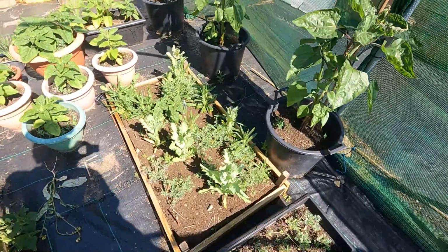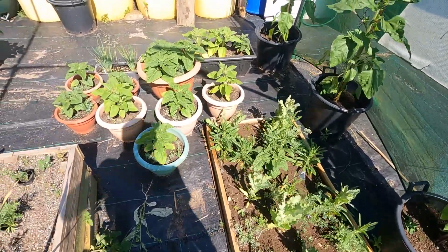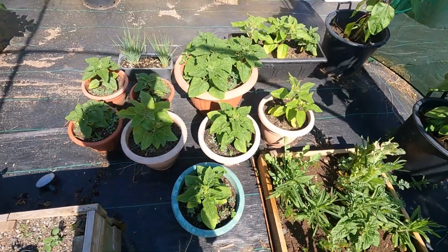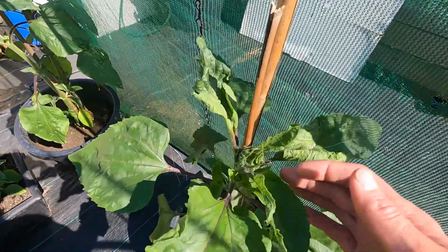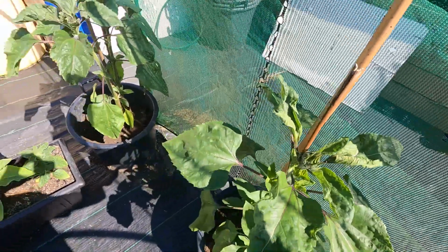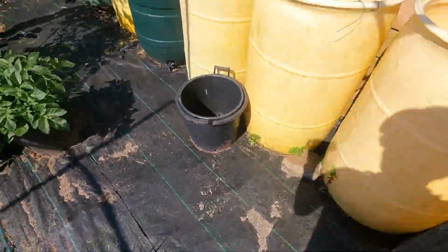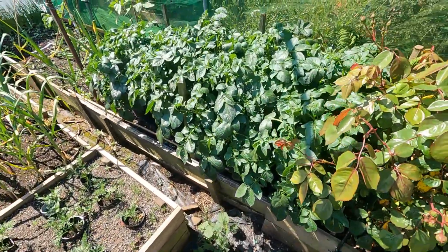This is just my little wildflower bit. Don't know what's coming up. There's a few poppies I can see there. And these are the little dwarf sunflowers. And some of the normal sunflowers, which are actually starting to form a head, if you will. So they're pretty dwarf as well. They used to grow to about 10 foot last year, but don't know why they're not growing so tall this year. Potatoes are doing fantastically.